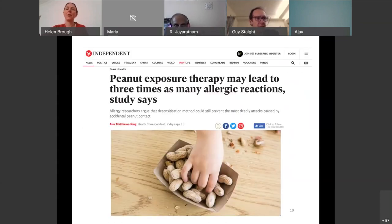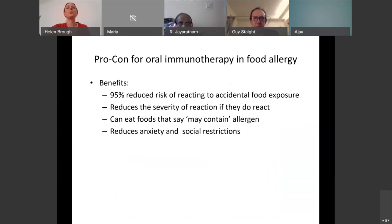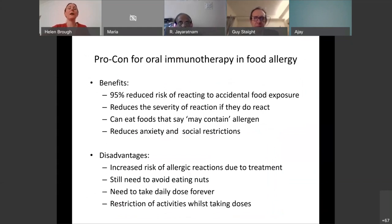So if you do peanut immunotherapy, there is evidence that shows that you are much more likely to have allergic reactions during the updosing than if you just avoid peanut. Essentially, if you take the immunotherapy, you're going to have to take it for the rest of your life, every single day. You can't just eat that food regularly in terms of, for example, with peanut. You have your one or two peanuts every day. You can't then go out and have a satay. You have to restrict your activities whilst you're taking the doses.